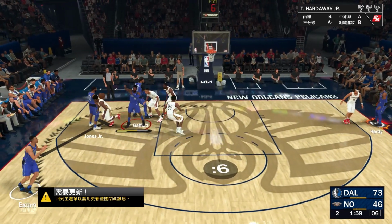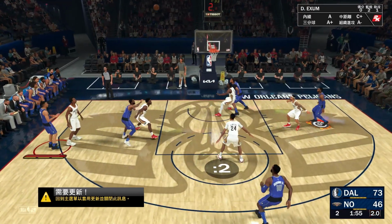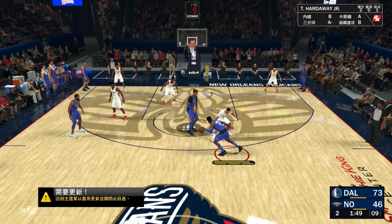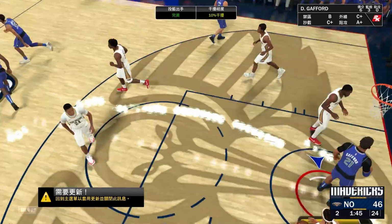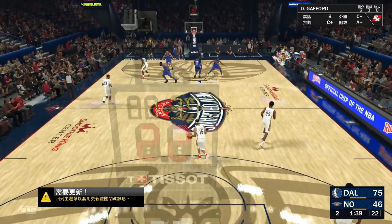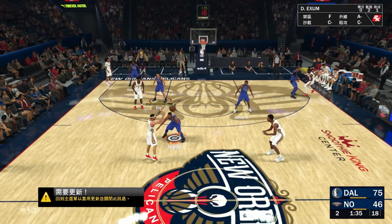Remaining in the first half. Back to Exum. 6 to shoot. Fires the 3. Out to Hardaway. Over Hawkins. And another basket for Dallas. Terrific play. This is why you run your offense through him and live with the results. New Orleans has gotten a lot of looks from outside tonight. 5 of 12.